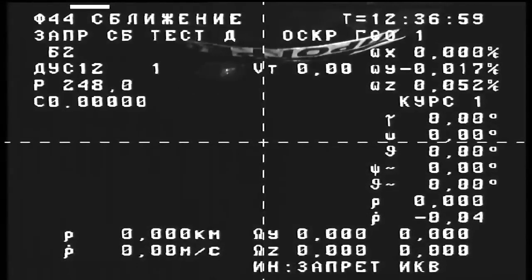All three stages operated as expected during an 8-minute 45-second ride to place Progress in its preliminary orbit where it is now. The Progress spacecraft will now begin a 2-day 34-orbit chase to arrive at the International Space Station's Poisk module with docking scheduled for Sunday, December 3rd at 5:14 a.m. Central, 6:14 a.m. Eastern.